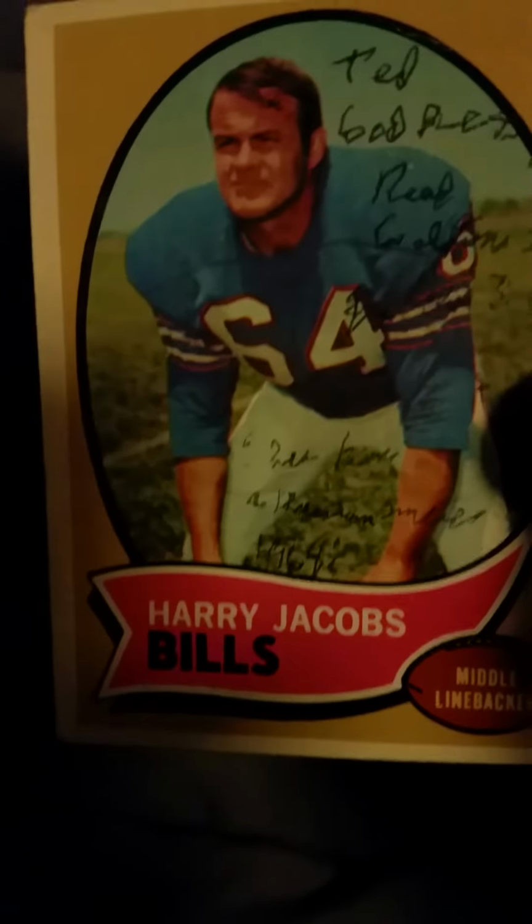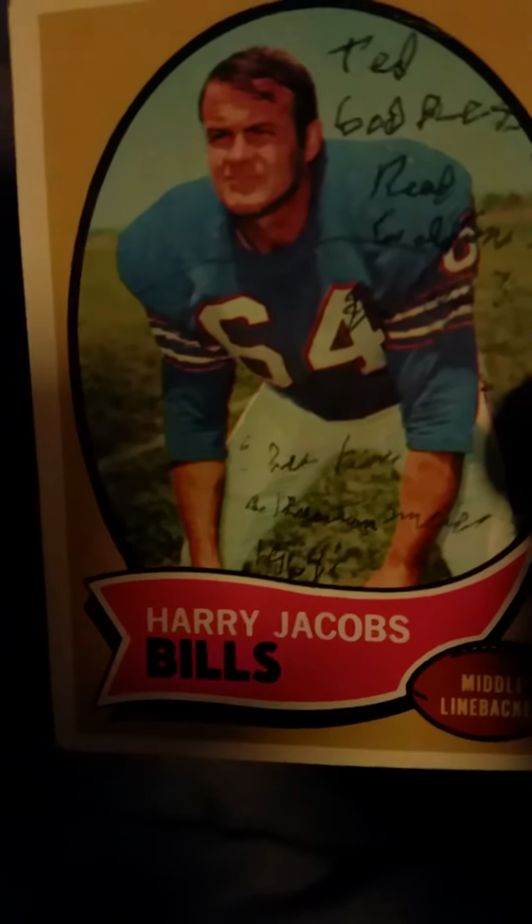It says, "To Ted, God will take care of you." And it says 316, and it's hard to see the signature, but he did sign it in pen. Mr. Harry Jacobs. So that's cool.